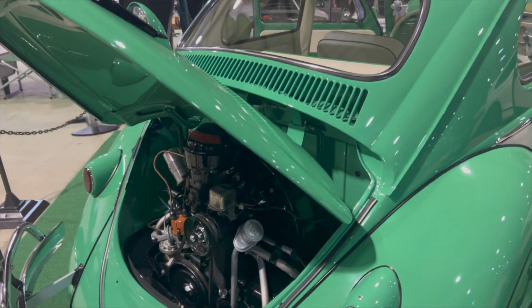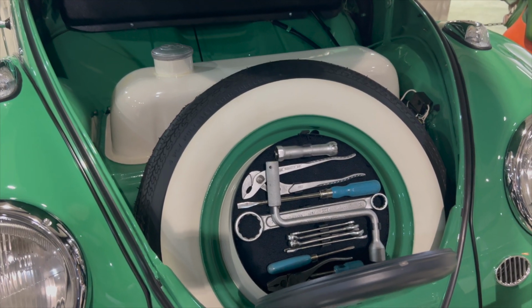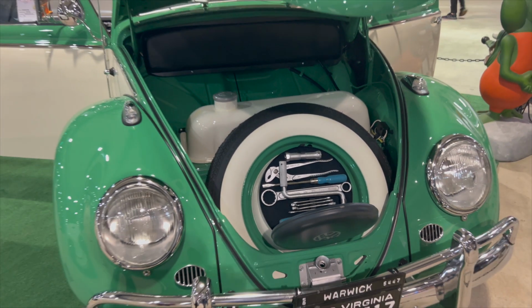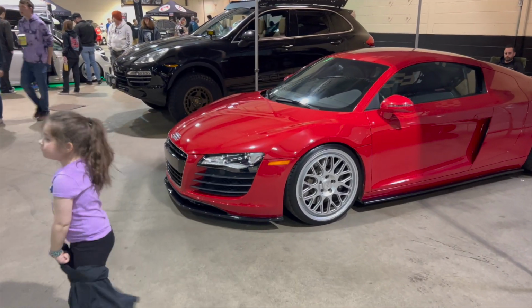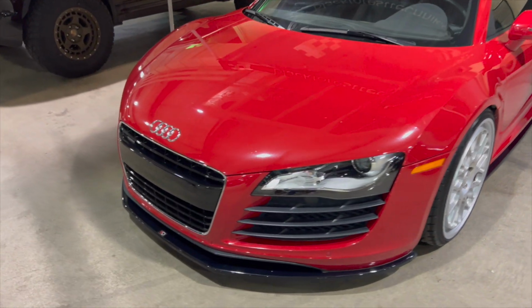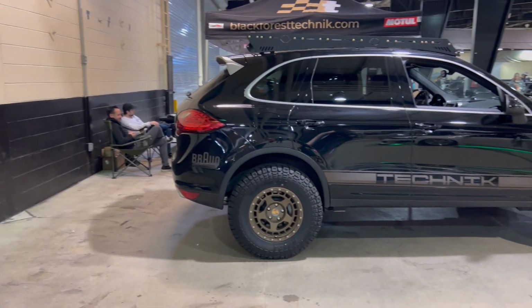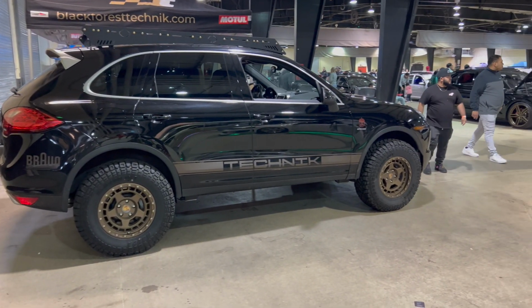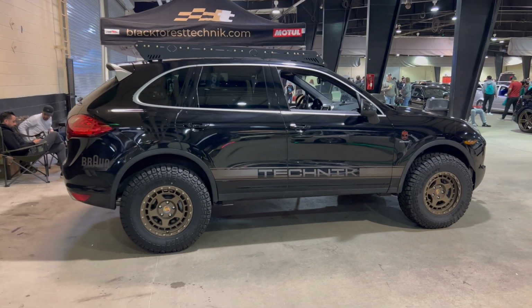Very nice. The engine bay back here, immaculate. Got the original roadside kit right here. It's pretty cool. Very nice, very nice. Audi R8. This thing is clean. 1552s. Very nice. Very nice. Okay, got a lifted Porsche. Very dope. Very, very dope. A little expensive to take off-roading, but if you got the money, man, send it.